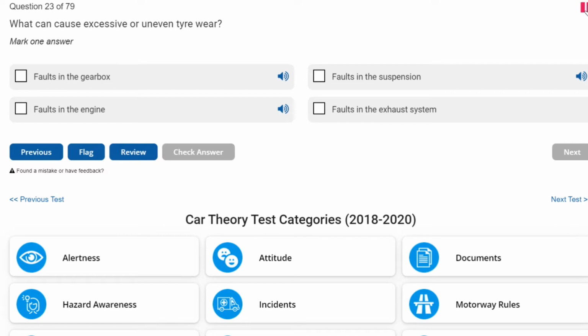What can cause excessive or uneven tyre wear? Faults in the gearbox, faults in the suspension, faults in the engine.